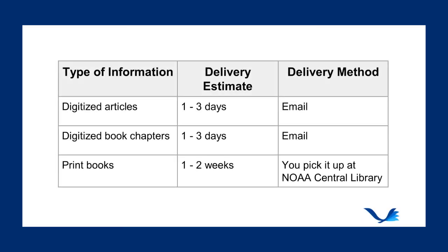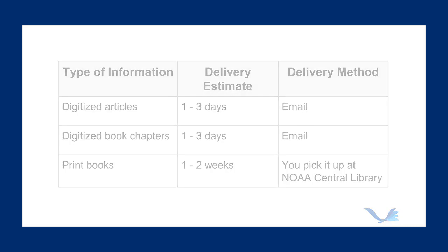It usually takes us 1 to 3 days to receive digitized journal articles, book chapters, or other PDFs, which we send to you by email. Anything that is sent through the mail may take up to 2 weeks to get to the NOAA Central Library, and once we receive it, we notify you so that you can come by and pick it up.